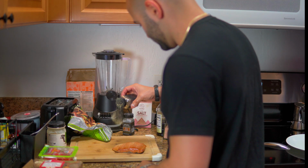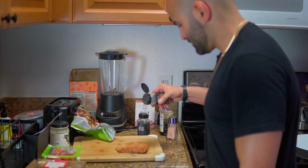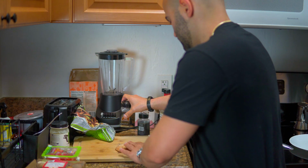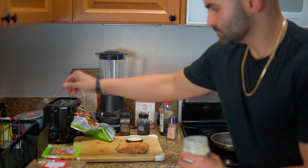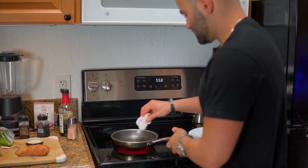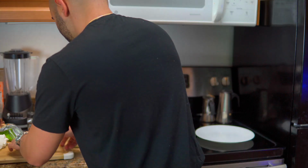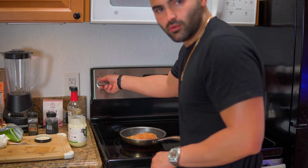Lightly season the salmon. Keep in mind I'm not a chef, so I don't know if you're supposed to season salmon, but I just want the increased health benefits. There you go. Just had to wake it up a bit. Just soothe that in. So I'm going to put a little bit of beef tallow in the pan. I'm going to get a paper towel and smooth it out across the whole pan. Just put a little bit more beef tallow. Alright. So I'm going to put this skin down first. I'm going to lower the heat a little bit.